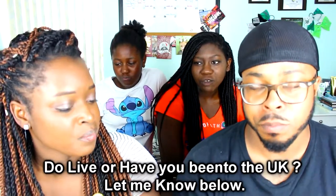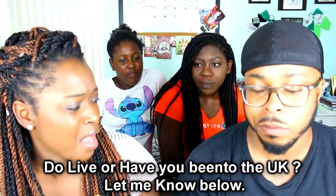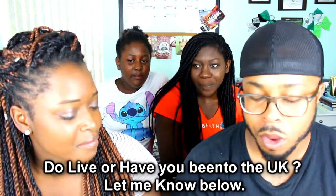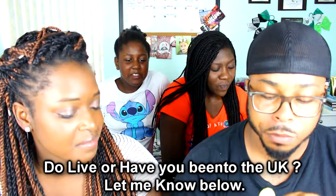So much sour cream and onion. It tastes like sour cream and onion. It does taste like sour cream. Exactly what it tastes like. It's just called Walkers because it's from the UK. It's the same brand. It looks the same, like the logo. They just call it Walkers in the UK. Arguably the most popular chips in the UK.